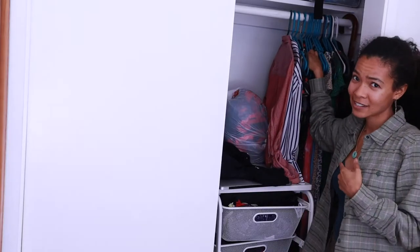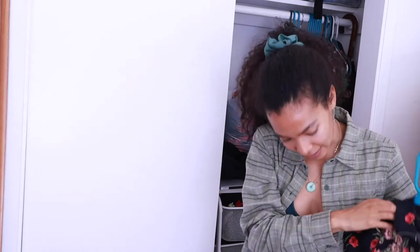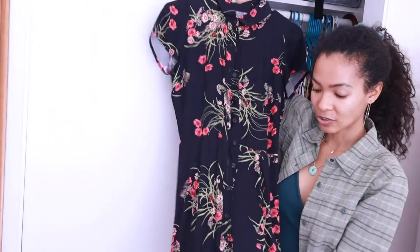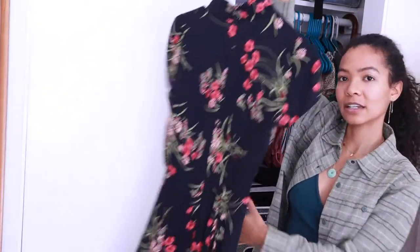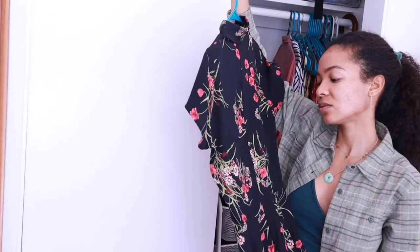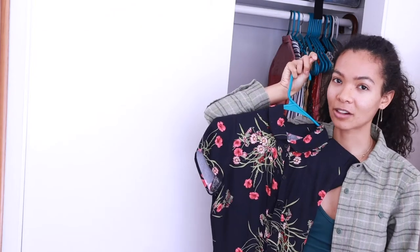This is where all my dresses live, and I have a couple dresses that I just don't know if I want to keep around. There's this one. This is my only dress I own that has very large print on it, and I think the print is so beautiful, but I haven't really reached for it in a while. Although when I wear it, I always get compliments.